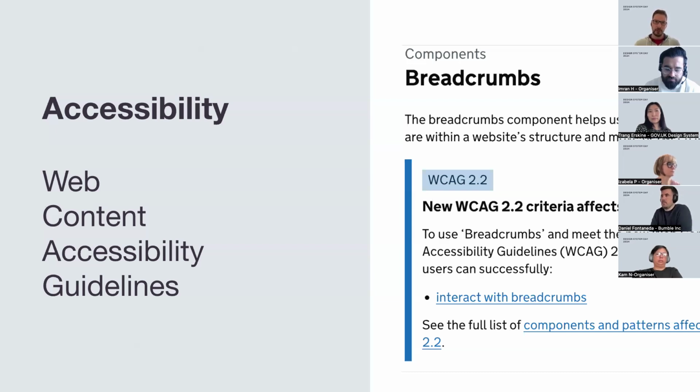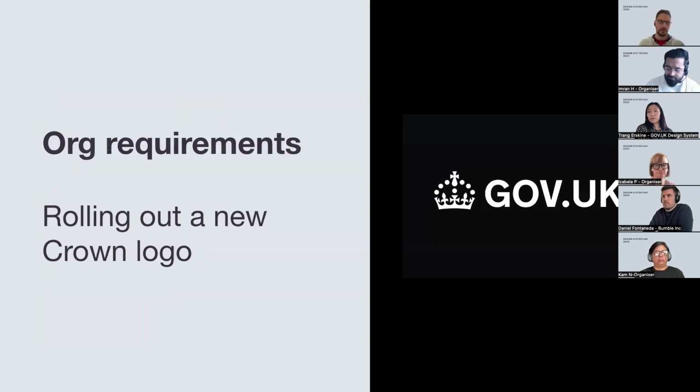So the WCAG 2.2 was released October last year, I believe. But before that, it's looking at how those guidelines were developing to be able to anticipate when they would be released and what would be the strategy to update. What happens when accessibility concerns get told to us about our components? How do we handle them? How do we prioritize them? So a lot of work on accessibility needs to keep being done for the design system to work.